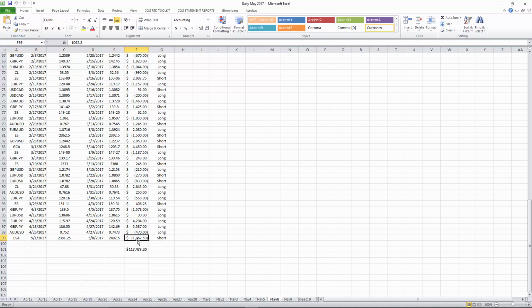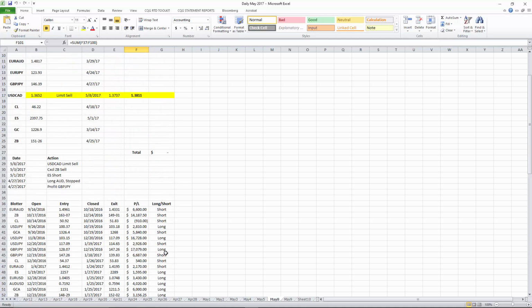We were stopped out on the gap open higher last night, and we did not get out on the stop number. We got out a tiny bit higher, at the opening price, 2402.50. So it cost us 1,062 plus our commissions there. That leaves our P&L down a little bit from a week ago. Not a great start to May, but we can deal with it. We're down $1,000. That leaves our rolling P&L since September up 117,000 for the time period.